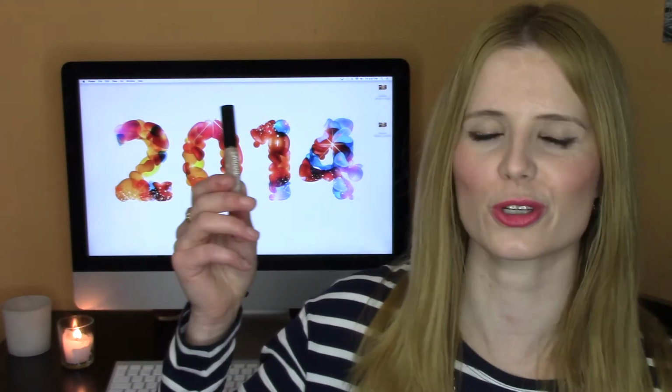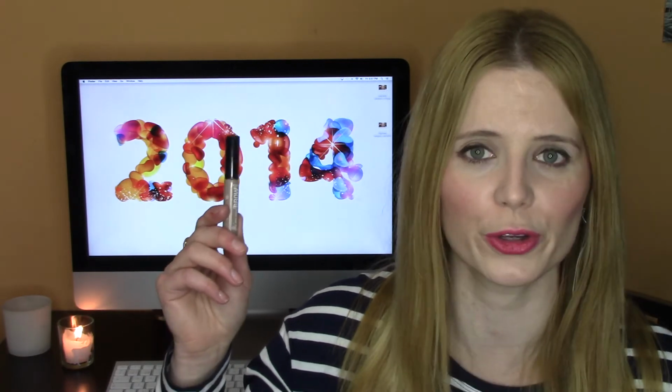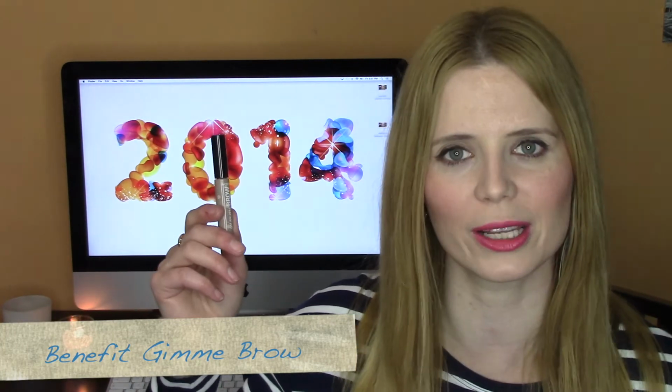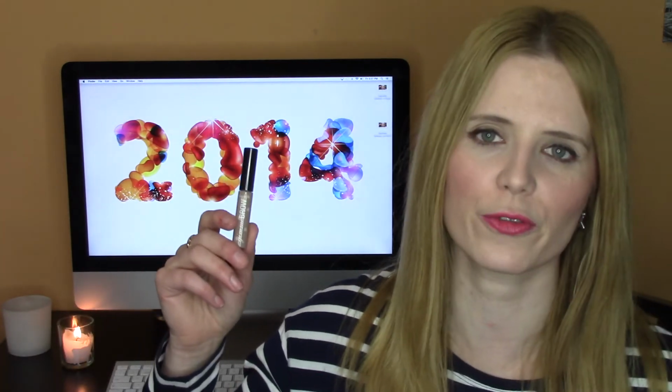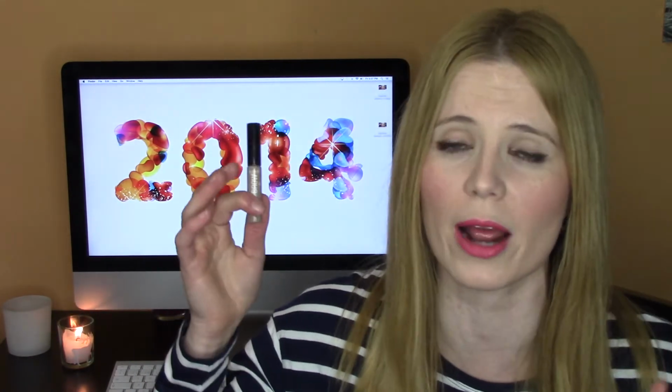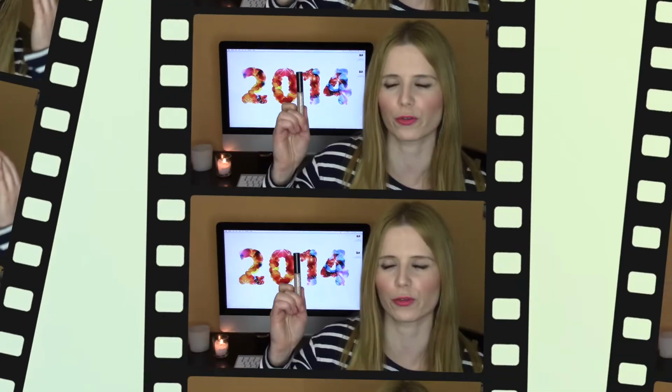But anyway, let me talk to you about the favourite makeup product for your brows, which is the Benefit Gimme Brow. This is a wonderful little product. It's like a little mascara for your eyebrows, and I love it because the finish is really, really natural. I don't like these very drawn on eyebrows, so this is absolutely wonderful for me.